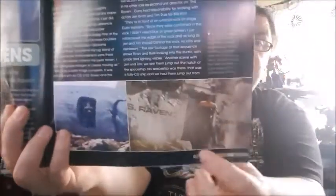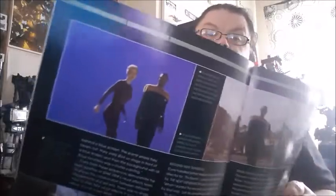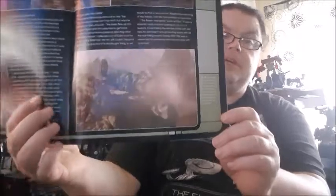And you've got production images there, images from on the soundstage, and then you've got the finished shot there. And then it must be either previs or an earlier shot to see how the image would actually look on screen. And then we've got some more production shots. We've got Seven and Chakotay in front of a blue screen, then you've got them on set and then beaming up, and you've got the Raven as well.